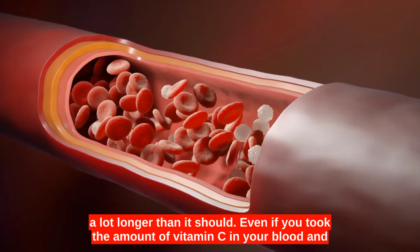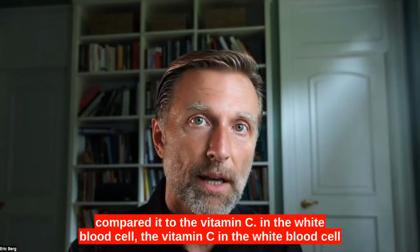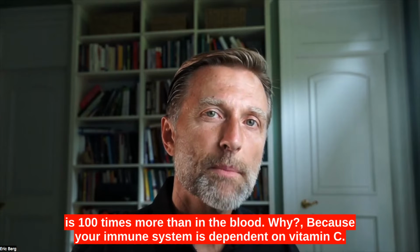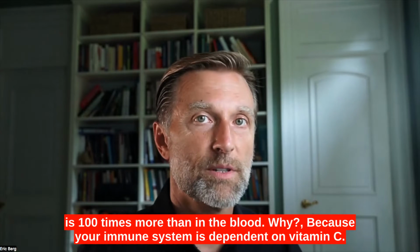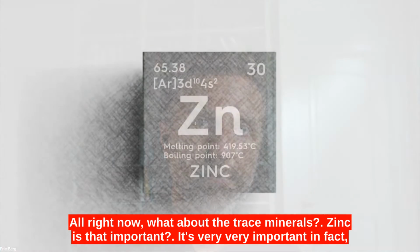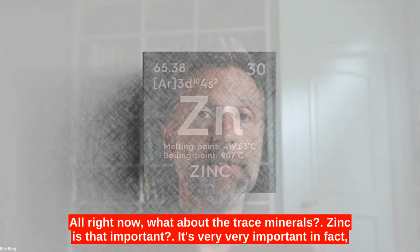Even if you took the amount of vitamin C in your blood and compared it to the vitamin C in the white blood cell, the vitamin C in the white blood cell is 100 times more than in the blood. Why? Because your immune system is dependent on vitamin C. All right, now what about the trace mineral zinc? Is that important? It's very, very important.